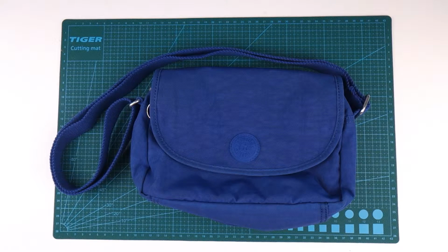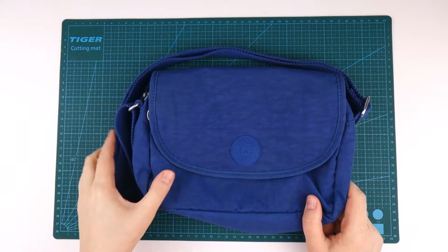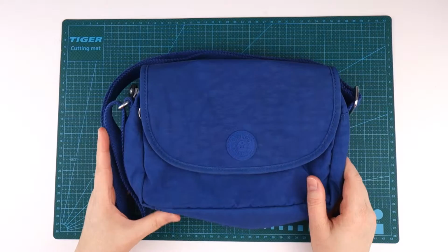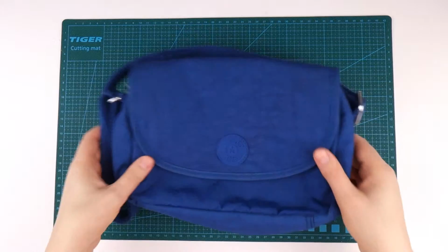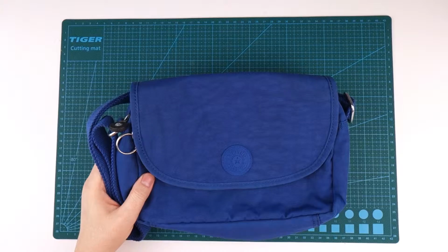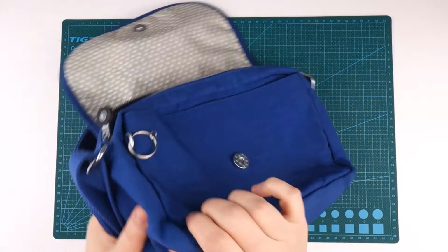Today I have a video about a Kipling bag. It's named Cayleen, and I'm probably going to schedule this and upload while I'm in Thailand, because this is a bag I used last year when I was there, and I have a review about it. So this was one of the bags I used when I was in Thailand. I was there for 60 days, and this is fairly spacious. It was my biggest bag.